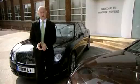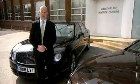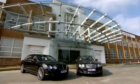The Continental Flying Spur Speed delivers a more dynamic driving experience, agile handling and engagement with the driver. This will certainly be popular with those who are looking to combine the thrill of driving with the practicalities associated with a four-door saloon. So with the 2009 Continental Flying Spur range, it really is time to write history once again.